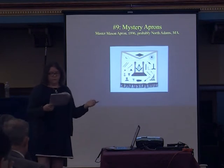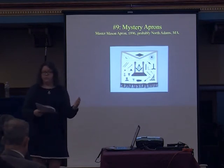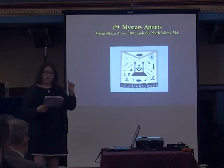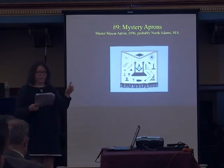The mystery comes when we turn to its maker. I would love to know who made it. It's hard to tell from the photo, but the symbols are all cut out of metal, primarily silver and brass. We had them tested.